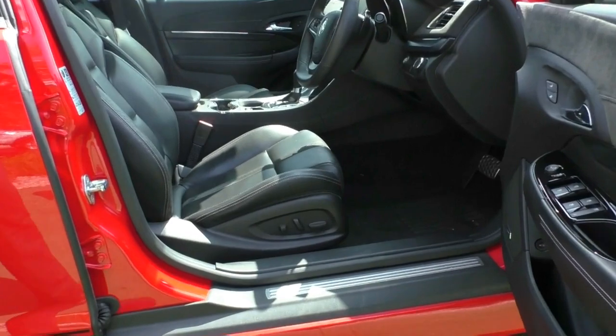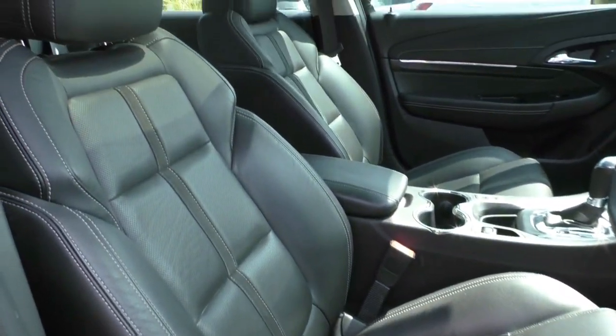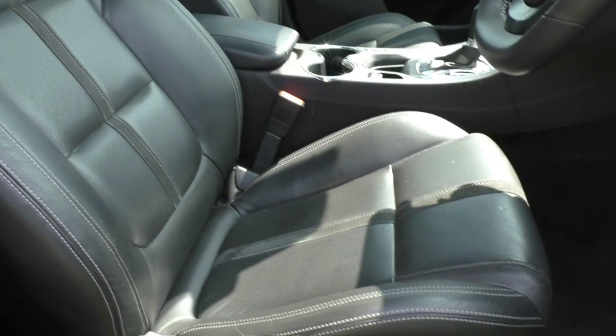Taking a look on the inside now, you can see all the bolsters on the seats are in good condition, very well looked after. You've got the electric seats here as well, and being the SSV Redline, you've got the black suede trim that goes through the center of the seat.